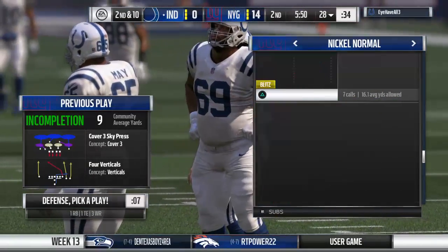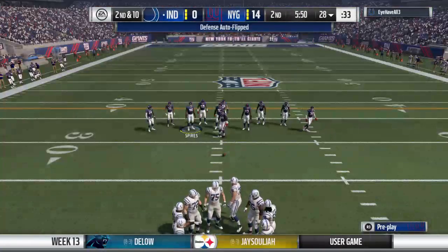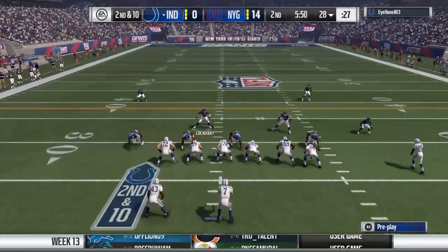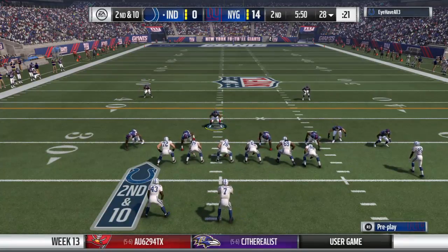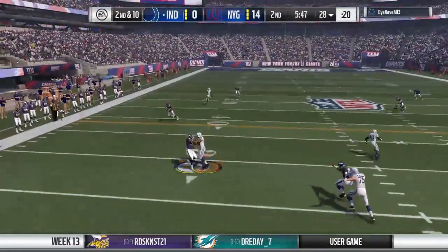Yeah, he's being hurried. He got rid of it before taking the hit, but incomplete. And on 2nd and 10 now. Lucky 56. Over. Here we go now. Detroit. And some changes here as the D-line separates some. And 2nd and 10, he'll look to throw again.